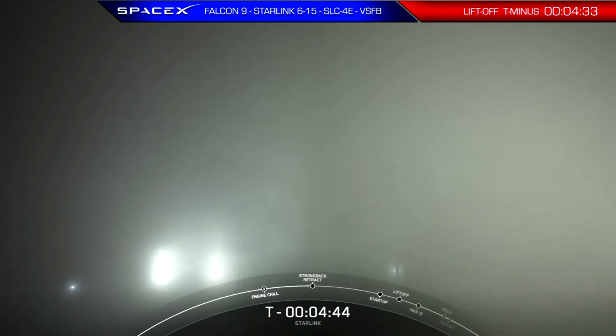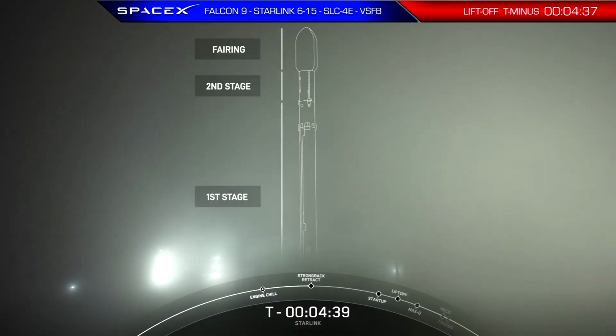On your screen right now is a live, very foggy view of our Falcon 9 rocket on the pad at Space Launch Complex 4 East at Vandenberg Space Force Base in California. And just to help you visualize it, we've added an outline of the rocket to give you a better idea of what we're supposed to be seeing at the pad.